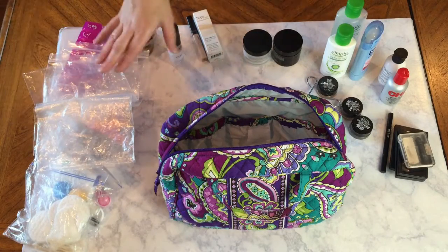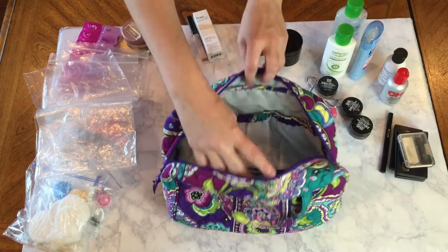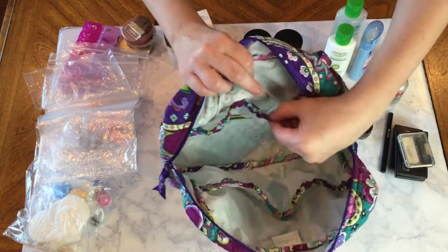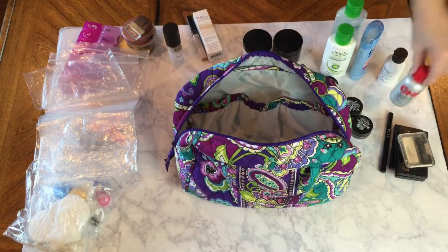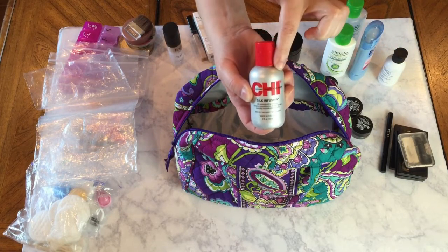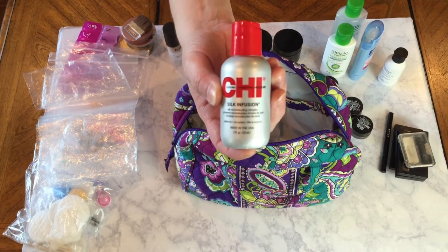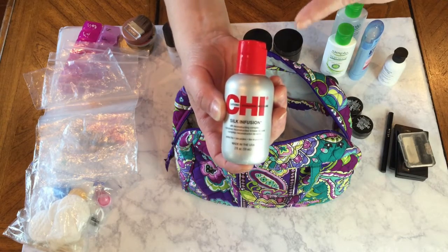Okay, before I get started, I am going to fill in the makeup. I am going to put some of my beauty items that I didn't put in my beauty bag in my cosmetic bag. And I'm going to place these on the side in these little elastic pockets. So the first thing that is going to go in is my Chi Silk Infusion. This is an awesome product. And actually I went to Walmart last week and I tried to get something that was a lot cheaper, but I realized that I might as well just spend a little bit of extra money and get the one that works.